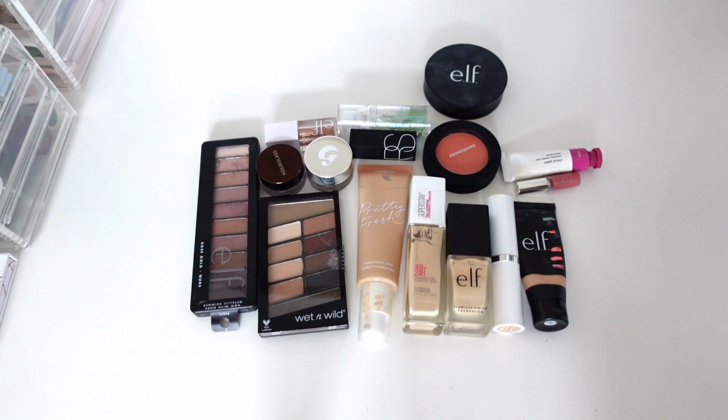And that's my little mini declutter today. I'm really glad I did that makeup bag because it gave me the permission that I needed to let go of these things. So that's going to be everything.